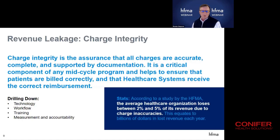There are also technology solutions to review claims data. Now, this is important, right? So when you're reviewing claims data pre or post bill, whatever fits for your organization, looking for charge anomalies. These are safety net tools that are easy to stand up and in most cases have a very favorable ROI.